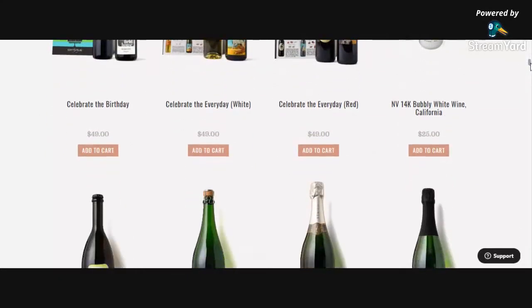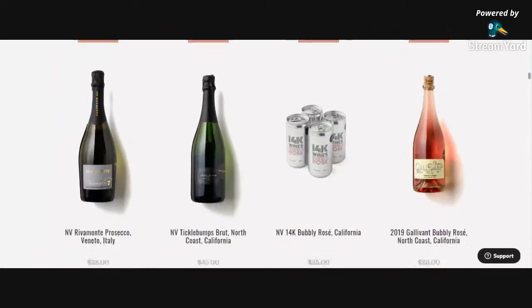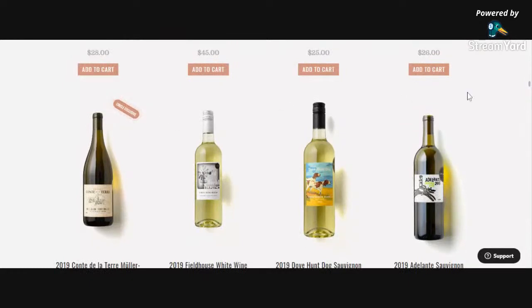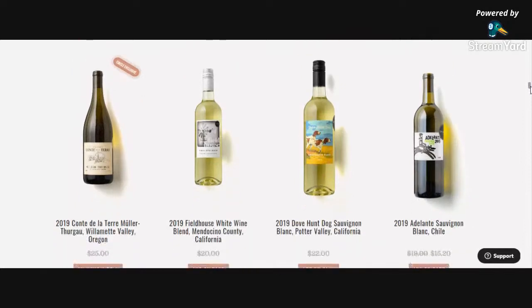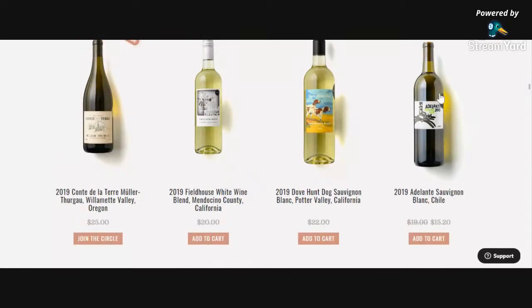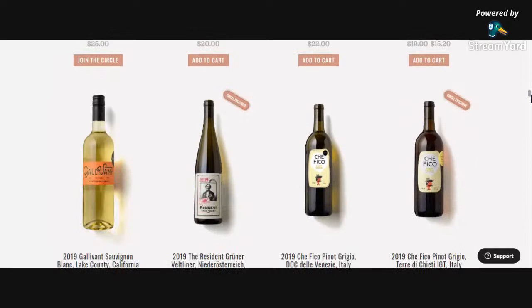So here are the cans. Like I said, we have canned wines, and then here are our sparkling wines that we carry. We're coming up on the rosés. You can see anytime it says Circle exclusive, that's exactly what it is, which means it's only available to our club members. Then we're going into our whites. This is one of our wines that's on sale here, which is the Adelante Sauvignon Blanc from Chile. It brings it down to $15. I need to order those before they run out.